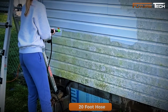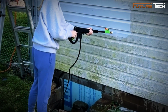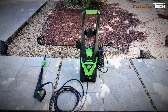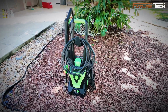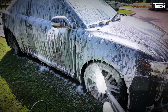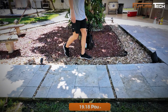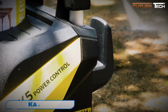The 20-foot high-pressure hose is designed to be kink-resistant, ensuring durability and flexibility during use. Additionally, the washer features an onboard hose reel that helps keep the hose organized and tangle-free when not in use. For added convenience, the PowRyte pressure washer includes the total stop system, which automatically shuts off the pump when the trigger is not engaged. With a compact design, the PowRyte pressure washer weighs just 19.18 pounds, making it easy to transport and store.